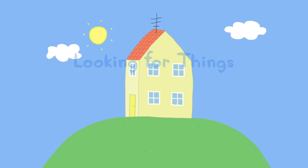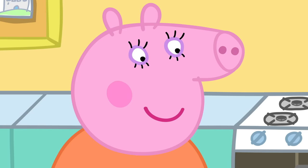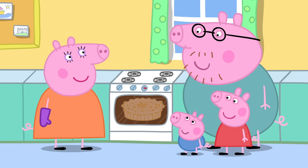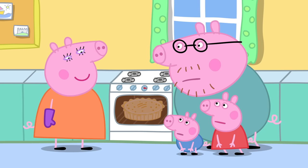Peppa and her family are in the kitchen. Mummy Pig is making an apple pie. Is the apple pie ready yet, Mummy? No, Peppa. It has to cook in the oven. Well, it looks like we'll just have to wait. Yes. What are you all doing? We're waiting for the apple pie. Well, it's going to take time to cook. Why don't you all wait somewhere else? Oh, okay.